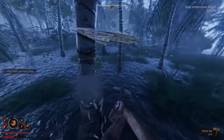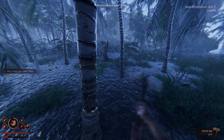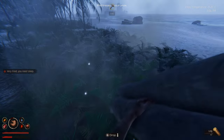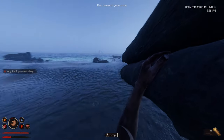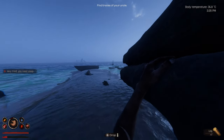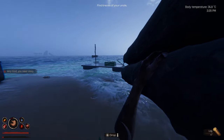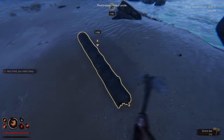Please don't let anything come charging at me from the forest. Come on, there we go, go down. Oh, it went my way, good. Take that. I can see a coconut there. A rotten banana. Right, you, and then some large sticks, which we can get from this.